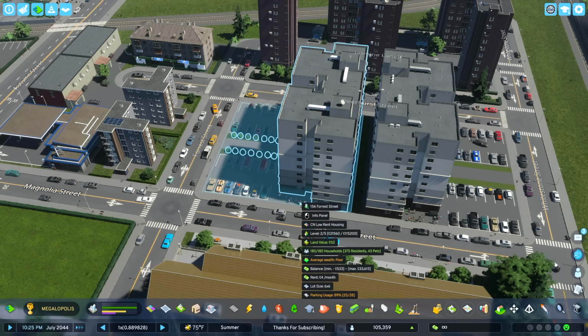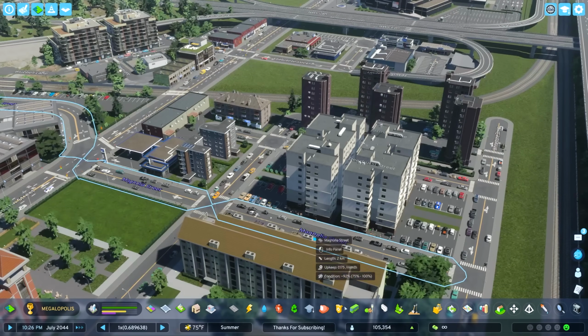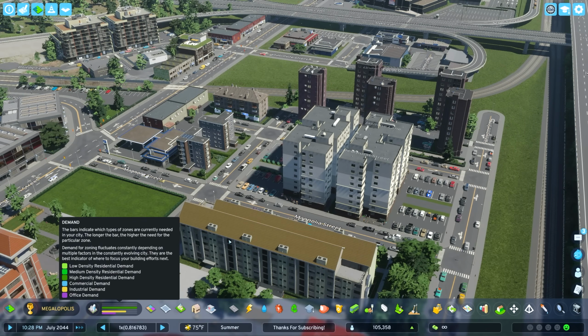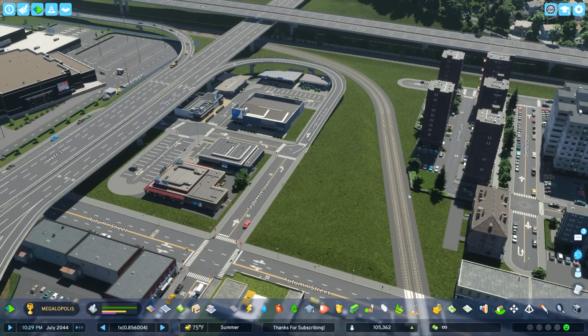That hasn't been showing up at all since we built all the downtown stuff. And as soon as we opened up this new connection, we massively shot up in population and got this huge new demand. So that's kind of interesting. The last thing we do today is fill out this area.